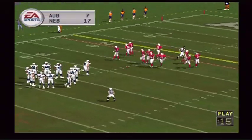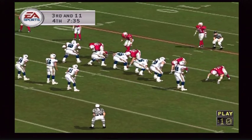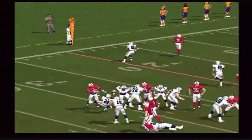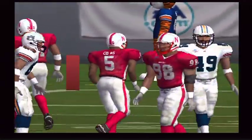Third and 11. This is the fifth play of this drive. Number 16 lines up in the shotgun. Number 16 drops back, throws it out there. Number 80 makes a catch. Solid gain, guys, but short of the first down.